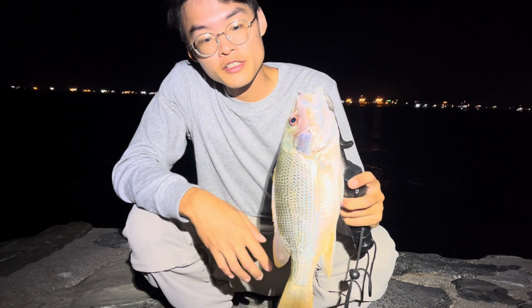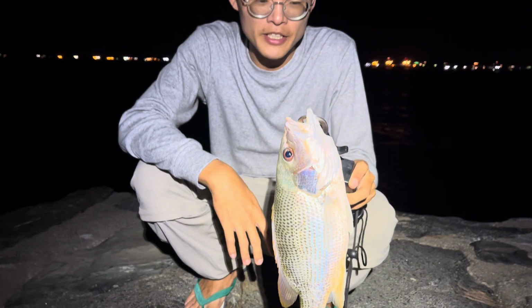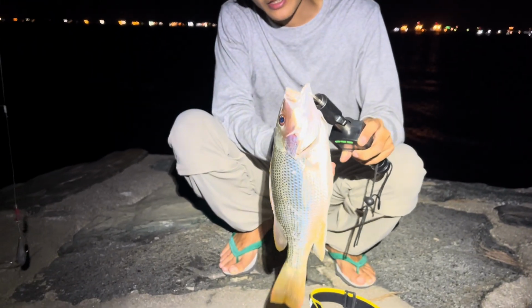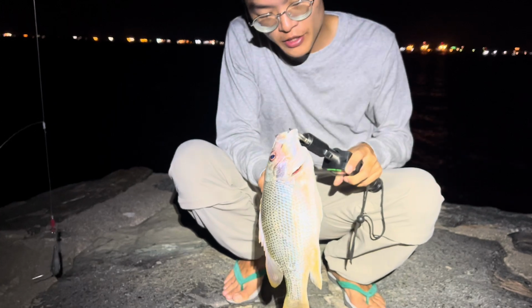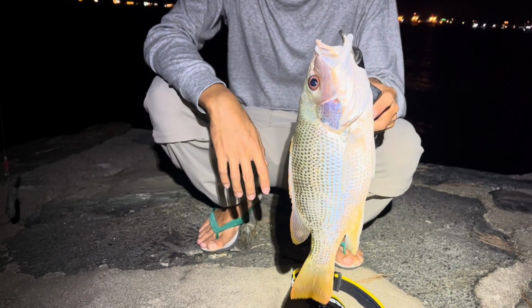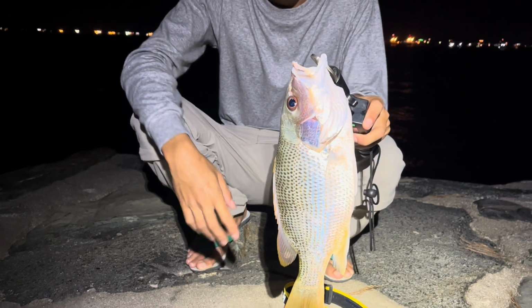Alright guys, so this is John snapper, Lutjanus johnii. I think about 800 grams. I don't think there's 1 kg to this. Actually, it's a bit small, but it was very deeply gut hooked. First catch of the day, and I didn't manage to do a good job in getting the hook out. So probably we'll just bring it home to eat. And I ended up cutting the hook.